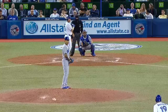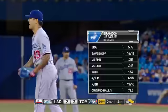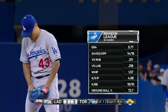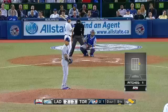Nobody out. Adam Lind facing his former teammate Brandon League and takes a first pitch strike. League was the winning pitcher in last night's game. Pitched 2/3 of an inning. League for just 9 pitches.